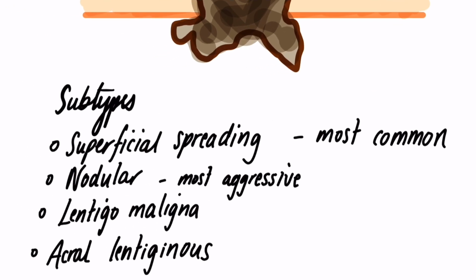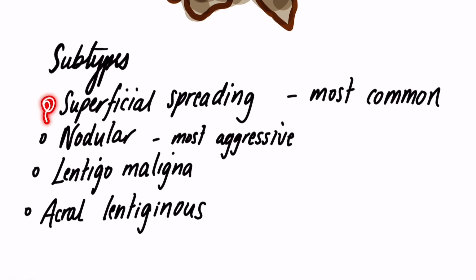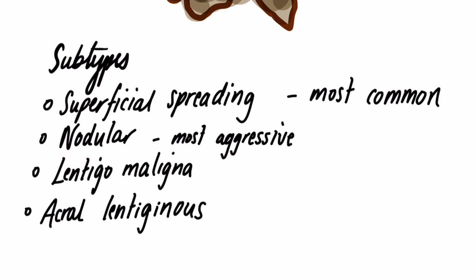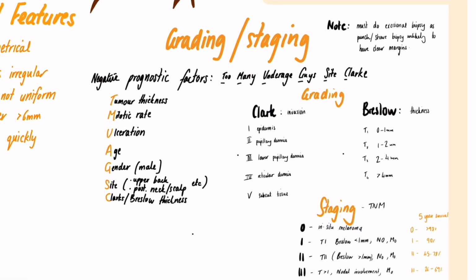In terms of subtypes, there are a couple of different subtypes, which aren't too important, but I guess good to mention. The most common subtype of melanoma is the superficial spreading melanoma. This usually arises from a pre-existing nevus and is the most common type. The most aggressive subtype is the nodular melanoma, and these kind of bulge out of the skin like that, hence the name nodule. And so they have a really large vertical as opposed to horizontal size. You can also get lentigo maligna and acral lentiginous melanomas. Acral is referring to the fact that it can appear on your palms and on the soles of your feet as well as underneath your nails. So you might have heard of melanomas that appear under your nails, and that could have referred to acral lentiginous melanomas.